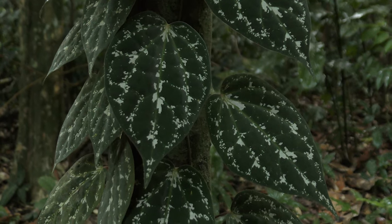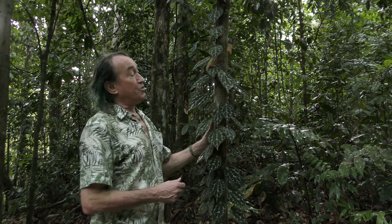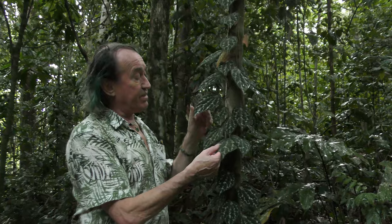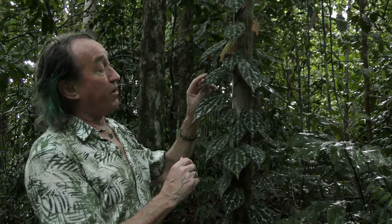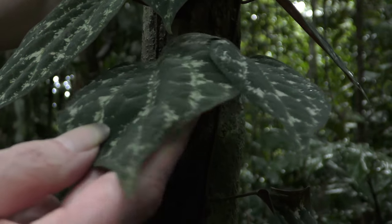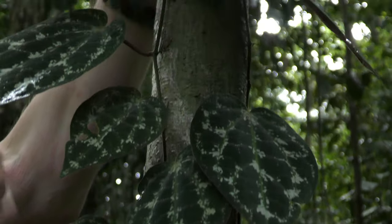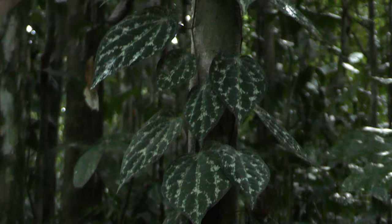These very beautifully maculate leaves belong to a pepper, Piper porphyrophyllum. It's a species we can see in peninsular Malaysia, in Borneo, in southern Thailand. Actually, it's not common, but it's very widespread. And it's a typical understory species with totally brown and velvety leaves, so usual in many species here. Here it's climbing the main monopodial stem, and it has not yet the lateral fertile stem.